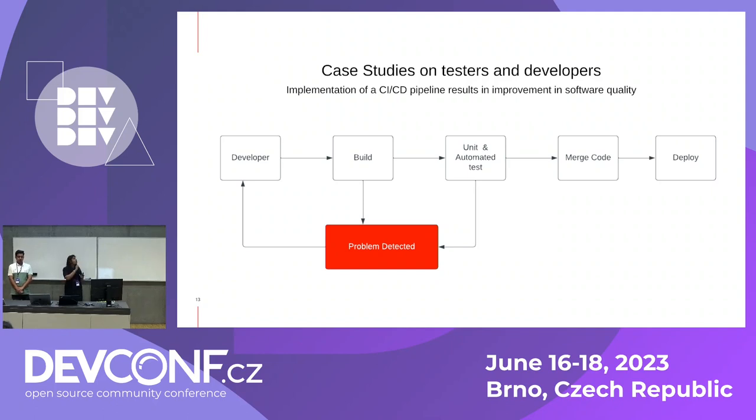So what we will do is, when the developer is building their code, before merging into the master branch, at that time we will integrate our automation suite with the unit tests. Along with the unit tests, our automation suite will run. If the basic functionality we added in the suite is working fine, it is ready to go with the merge request. Otherwise, it will detect the problem and share the report with the developers.